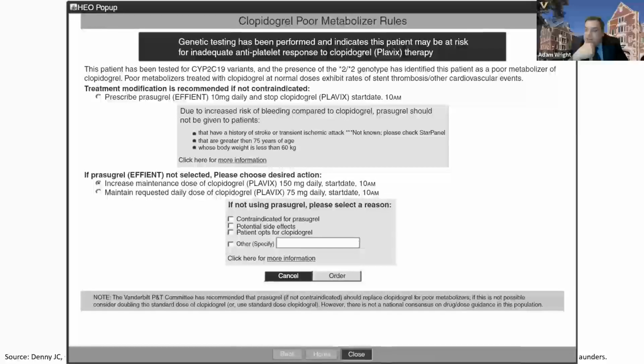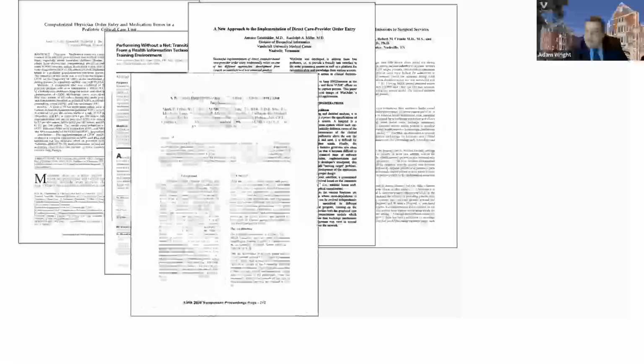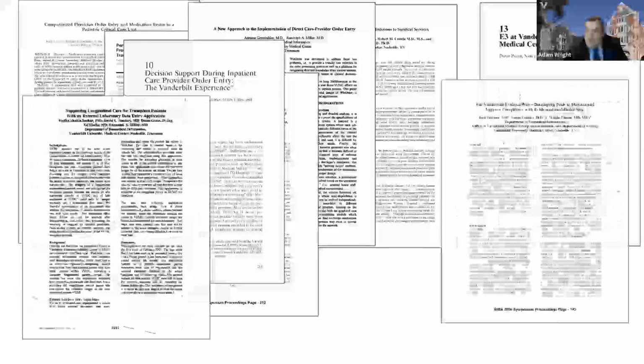And so this patient has a CYP2C19 variant, which makes them a poor metabolizer of clopidogrel. And so they are at increased risk of stent thrombosis if we give them clopidogrel, but we can give them prasugrel instead. And we suggest that. And so again, we built this decision support tool in our legacy system, and we had complete capacity to configure that however we wanted. So that led to a lot of papers.